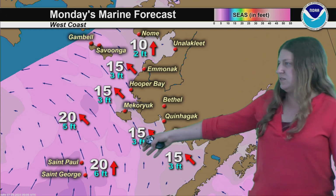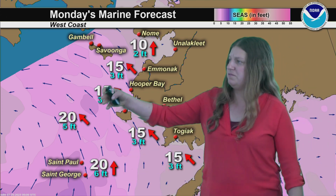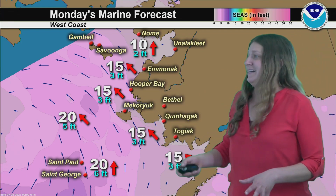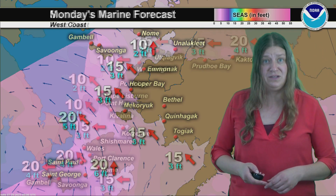By Monday, we're still seeing waves up to 6 feet near the Pribilofs and even 5 feet as you go northwards. A little calmer as you go towards Nome as that system weakens slightly. We're looking at winds of about 10 knots and waves of about 2 feet.